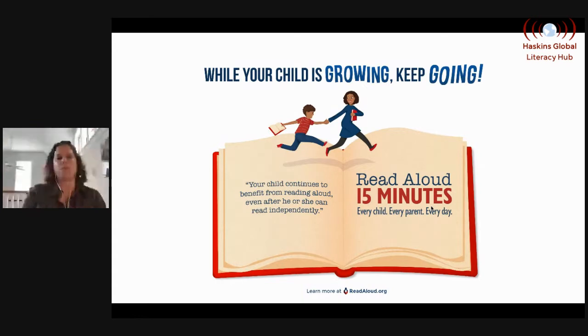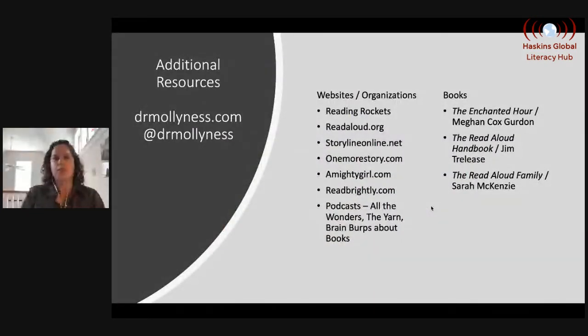Before I open it up for questions, I wanted to just share some of my favorite resources that you can certainly take advantage of. I mentioned readaloud.org. Some of my favorite texts come from amightygirl.com. And maybe you are at home, you are podcasters. There are all sorts of wonderful podcasts about reading aloud, about children's literature, about the backstories of authors and illustrators and picture books. And I'm happy to share some of those resources as well. And then I just want to make a final plug for a relatively new book called The Enchanted Hour by Megan Cox Gurdon, who writes a gorgeous book that shows the academic, socio-emotional, cognitive benefits of reading aloud for preschoolers all the way up to senior citizens.